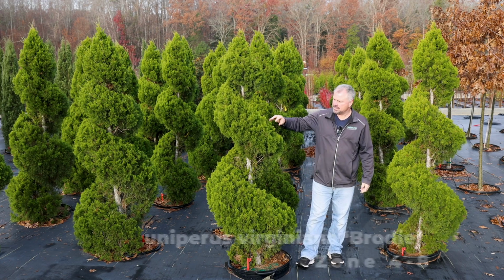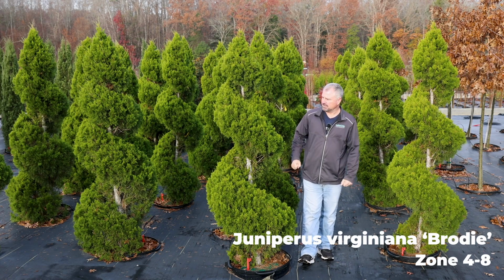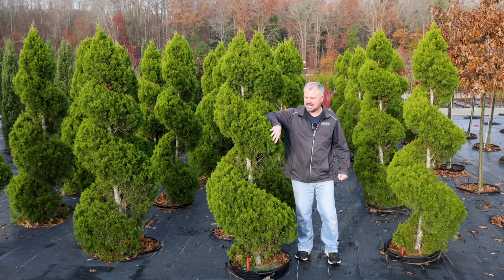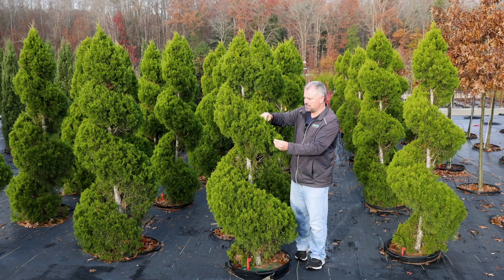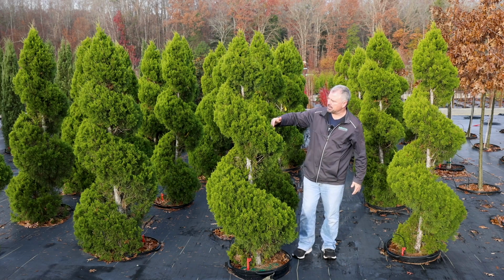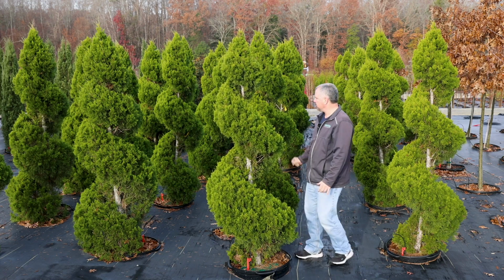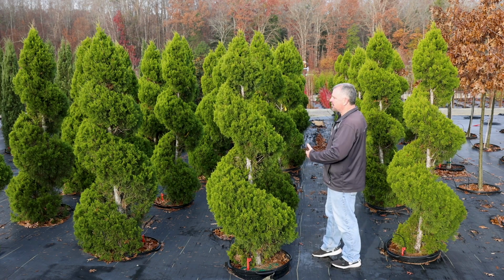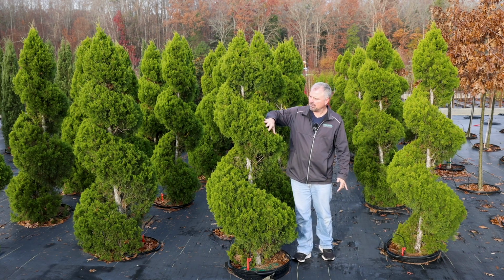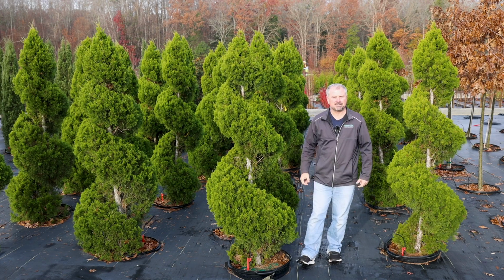This juniper next to me is a Juniper virginiana, which we typically call Eastern red cedar because we call anything a cedar to get more money for the lumber, I guess. But this particular variety is called Brody, and it's really super soft to the touch. Normally it would just grow as an upright, narrow habit, but this one's obviously been spiraled. A lot of work and time and effort has gone into this, and they're cookie cutters stamped out behind me. But this is a great named cultivar of a great native plant, and it's been turned into a piece of artwork here. So let's take a look at some other things.